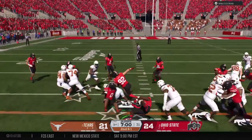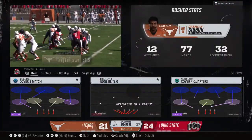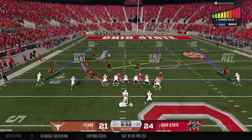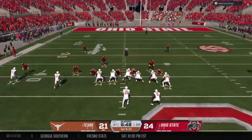From the shotgun, an inside handoff. He'll be taken down, but he does have first down yardage. Well, good push up front here in this back. I tell you, he's got some outstanding vision to be able to find those creases to be able to get positive yards, and here he gets the first down.